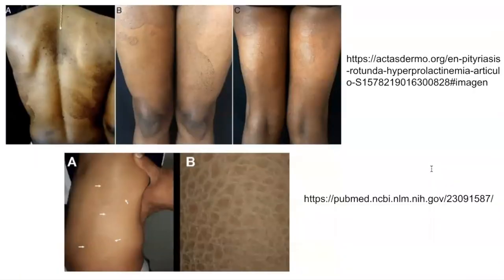Here are some further images demonstrating cases of pityriasis rotunda. In the top panel, we have hyperpigmented oval plaques on the back, on the thighs as well. In the bottom panel, we have a case of pityriasis rotunda demonstrating hyperpigmented, well-defined, dry, scaly lesions on the trunk. There is a close-up view of one lesion which demonstrates the adherent ichthyosiform scale.